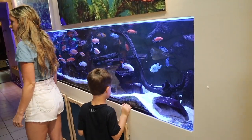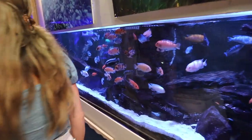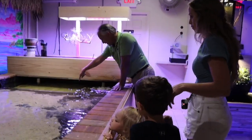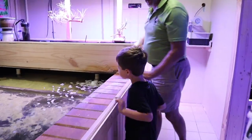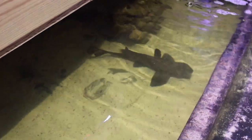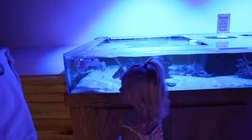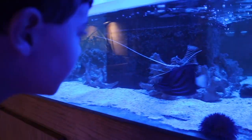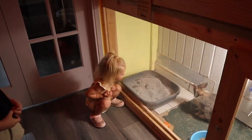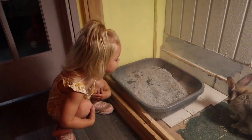This center is such a hidden gem. I feel like from the outside it looks pretty small, but once you're inside it seemed to just keep going back. So now we're in the Aquarium Center where we got to see some of their fish, stingrays, sharks, and a few other endangered species that you guys will see here on the video. A lobster. Once we went past the reptile area, we got back here to these furry little guys.